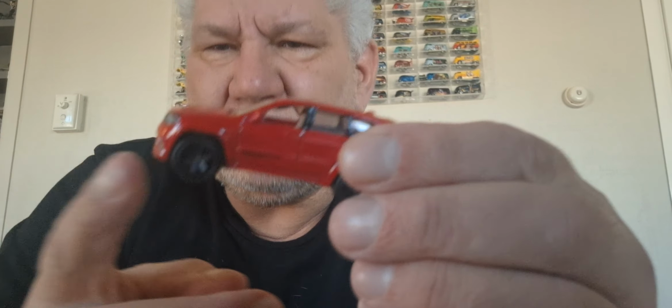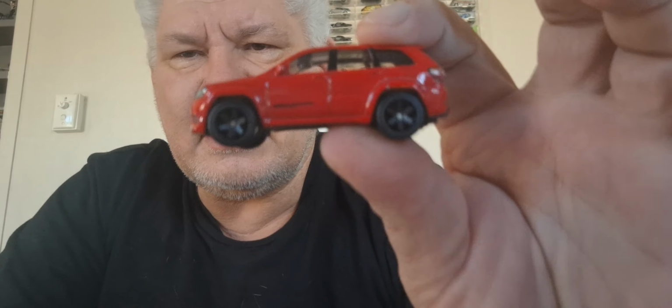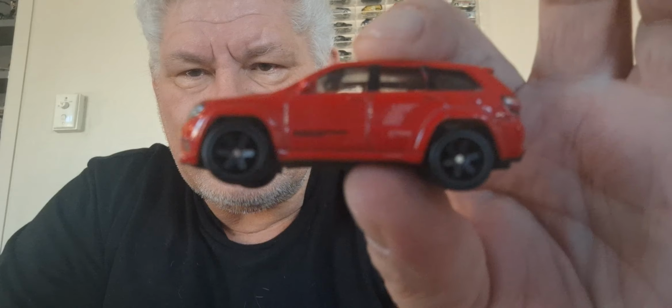If you were into these and you owned one of these, I would say this is a very good casting. Just not really one of the ones I collect. Not really one of my major collections, but like I said, I do collect Jeeps, and this will go nicely with those.